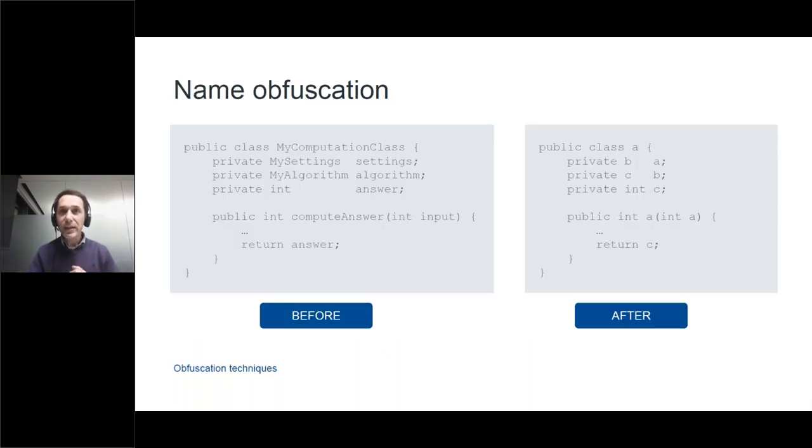First of all, the best-known obfuscation technique is name obfuscation. Imagine that you have a piece of code as shown on the left-hand side here, a piece of Java code where the names of the class and the fields and the methods give a clear indication as to the purpose of that code. And that can guide an attacker in the attacks, figuring out first what the code is doing before actually tampering with it. And I'm showing source code here, but the compiled code contains exactly the same information.